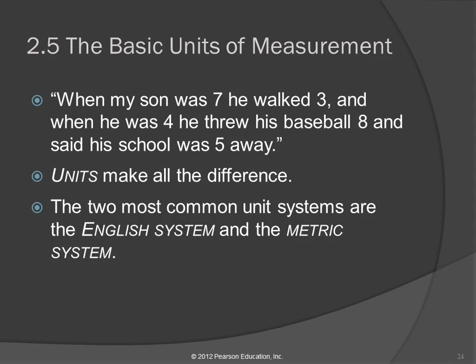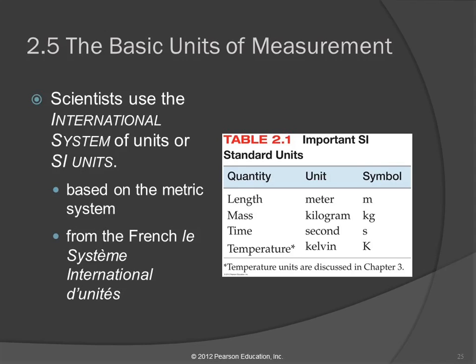Units are really important in chemistry. Okay. So there are 2 common unit systems, the English system and the metric system. So here in the United States, we use the English system, which ironically even the English don't use anymore. But we're just kind of stuck with it.